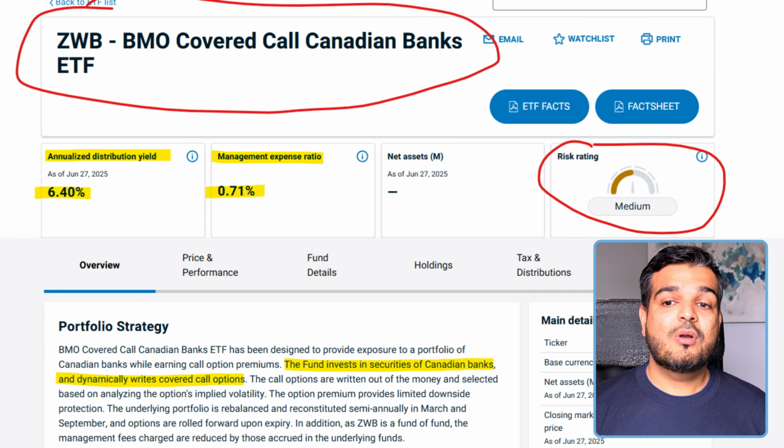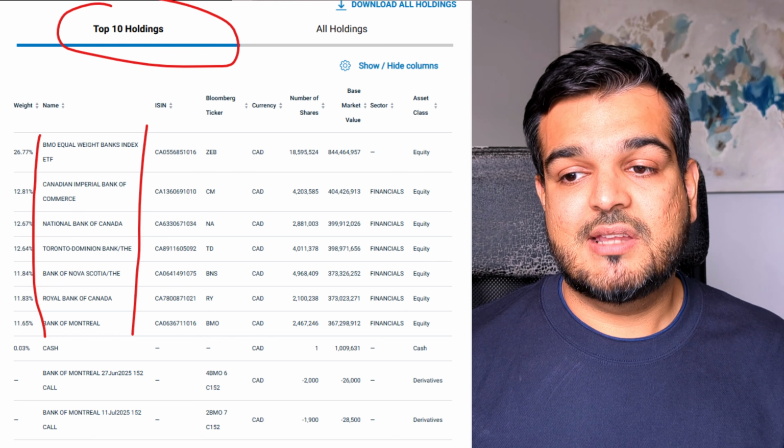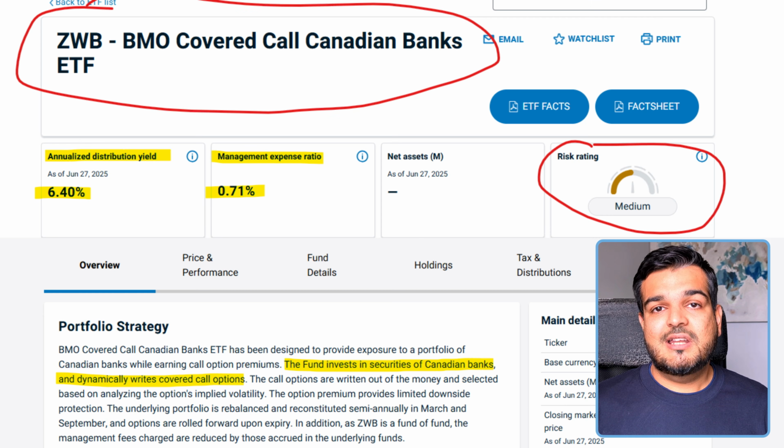Next up, let's talk about ZWB, which is the BMO Covered Call Canadian Bank ETF. As the name suggests, this ETF focuses specifically on the Canadian banking sector, holding the big 6 banks, and also employs a covered call strategy on a portion of its portfolio. ZWB actually has a slightly lower MER of 71 basis points, so not much difference compared to ZWC. Its annualized yield is also fairly close to ZWC at around 6.4%, not too different. And of course, the top holdings are the big 6 banks.